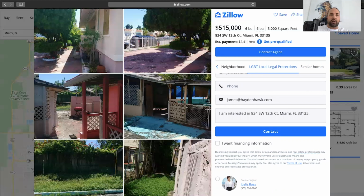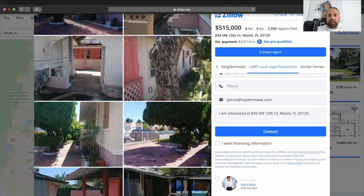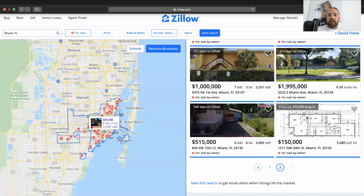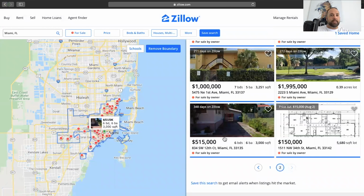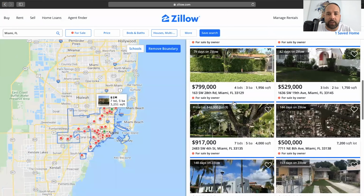You don't hear anything, 30 minutes to an hour, give them a call. And then you can keep hitting them up if you don't get a response, right? But this is a prime example of what a good wholesale deal would look like, as long as you can make it logical about the price and get it at the right number. So, all right, cool.